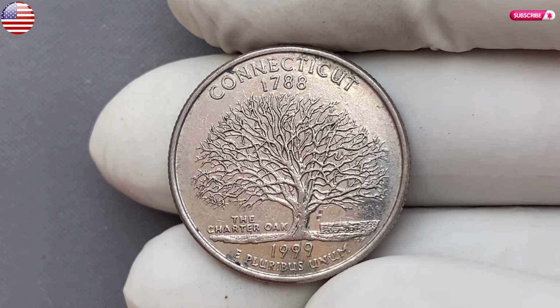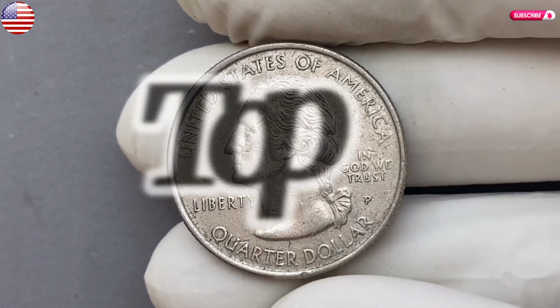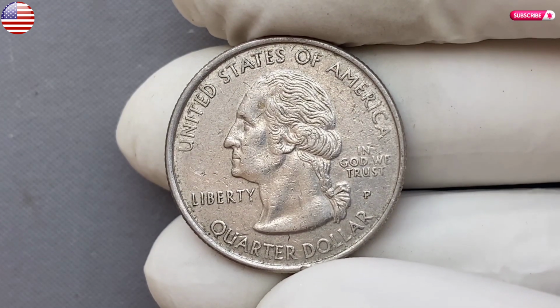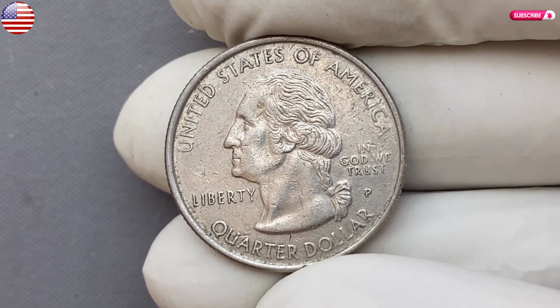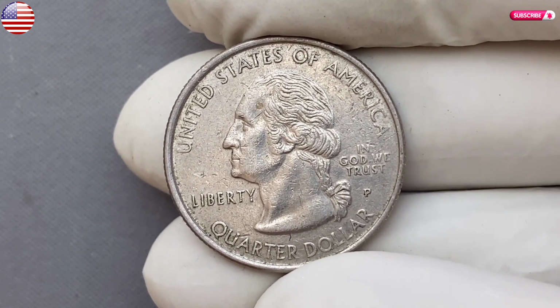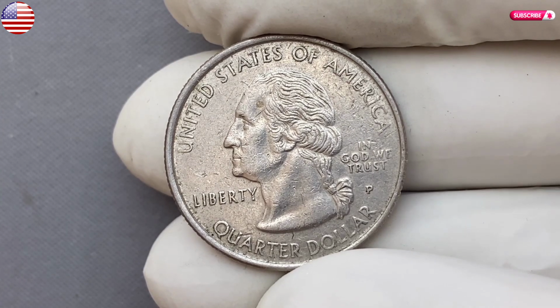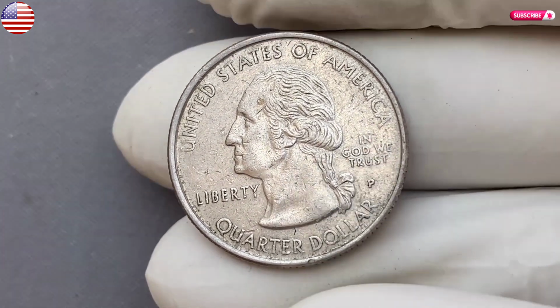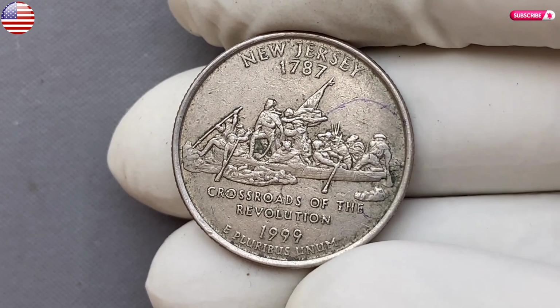You just might be holding something that's worth far more than you ever imagined. Top 3. We're diving into the fascinating world of U.S. state quarters, specifically, a coin that's often overlooked but might just be hiding an incredible secret. So grab a seat, lean in close, and let's talk about the 1999 New Jersey State Quarter, a piece of pocket change that, in rare cases, could be worth a fortune.